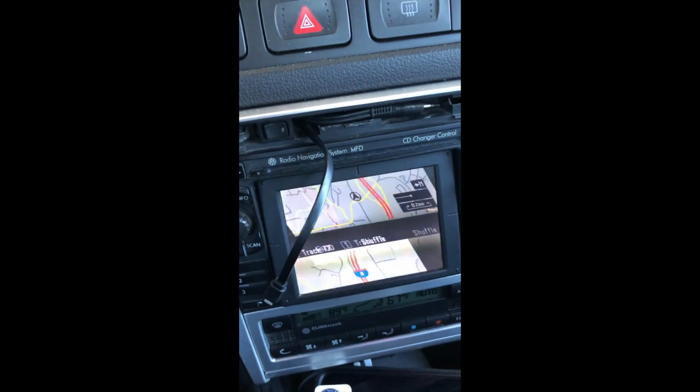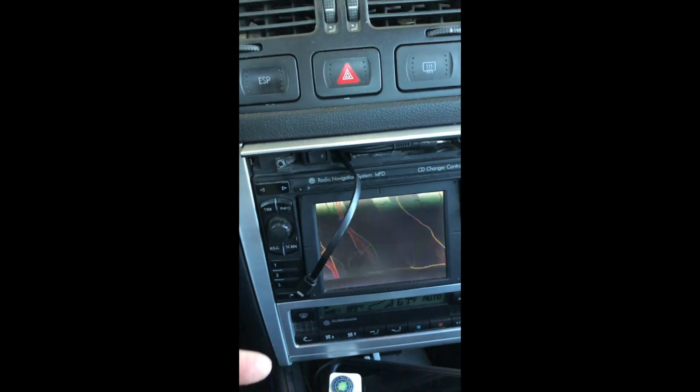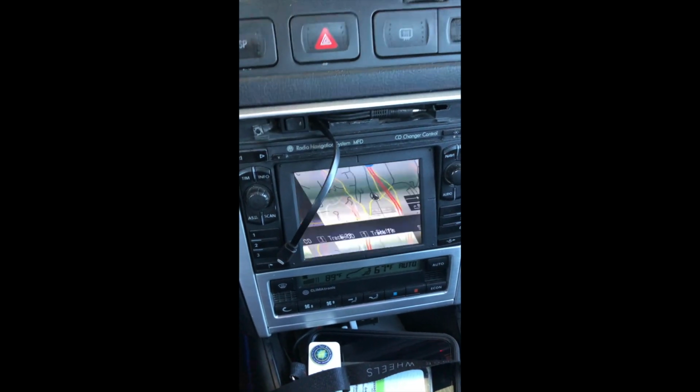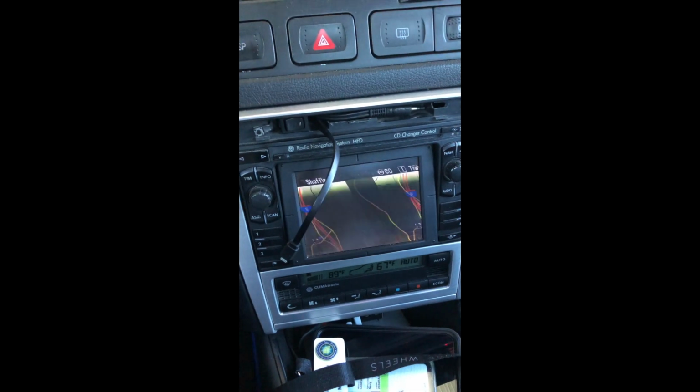So my original factory navigation in the R32 just started doing this. Any ideas? How do I fix this?